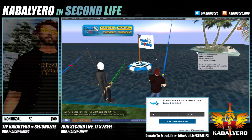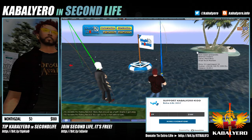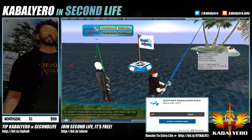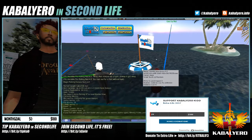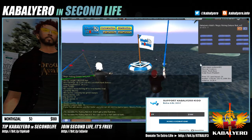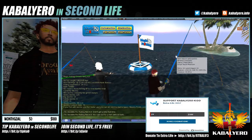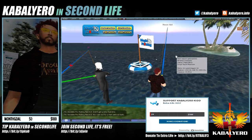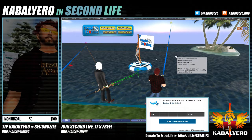Of course, there are magic fishing buoys that have a lower commission, but I'll have to pay like thousands of Linden Dollars for them. They are not cheap. They're very expensive. I have the blue magic fishing buoy, just like this one. 3 plus 8 is 11. So that dialog box with the math equation, that is magic fishing's way of checking if you are AFK or if you are a bot.